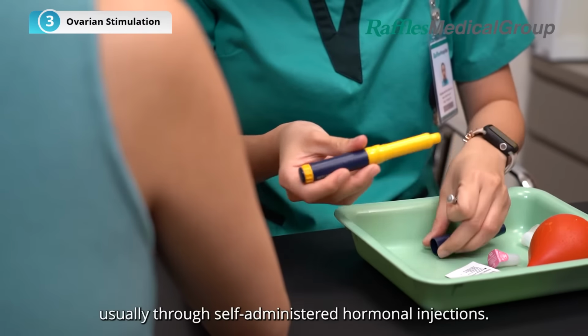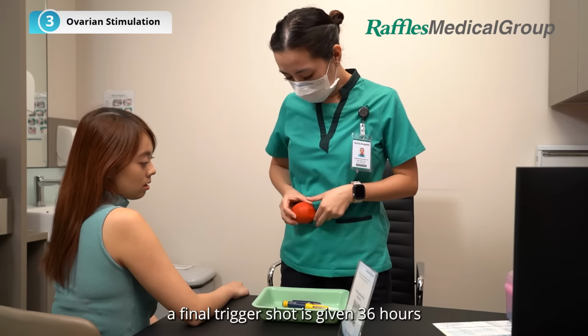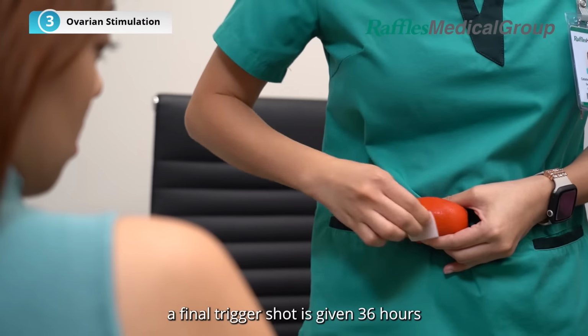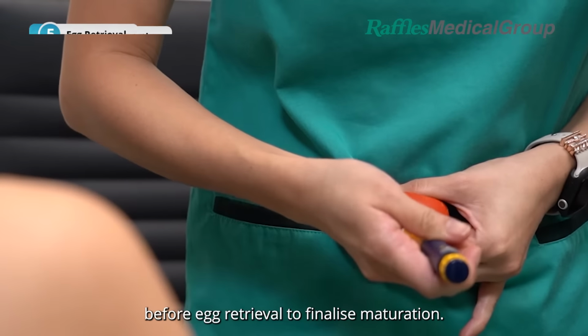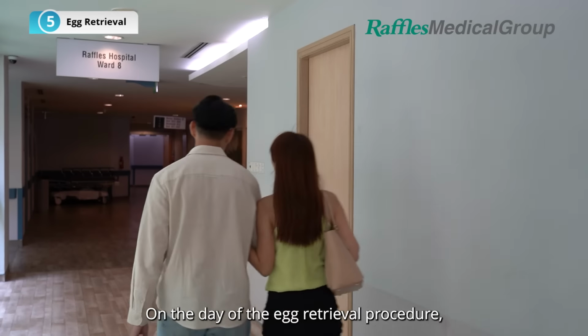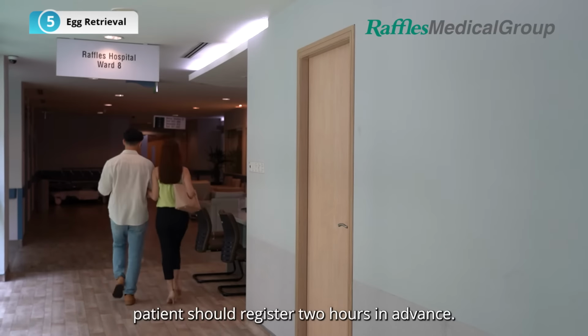Patients should inform the clinic on the first day of their period and visit the center on days 2 or 3 to begin stimulation. For 10 to 12 days, follicular growth is monitored with scans. Once the optimal size and number of follicles are achieved, a final trigger shot is given 36 hours before egg retrieval to finalize maturation. On the day of the egg retrieval procedure, patients should register 2 hours in advance.